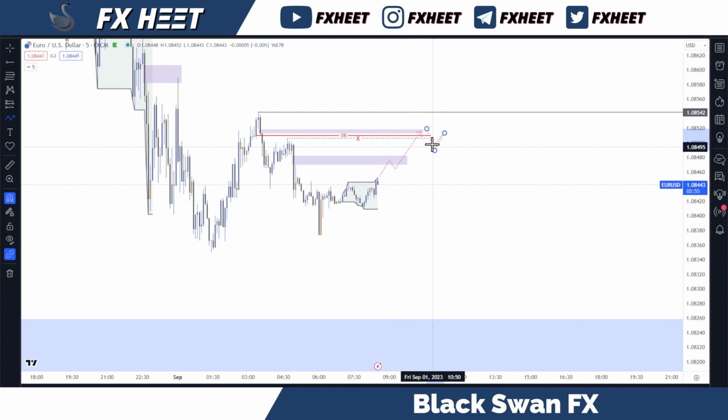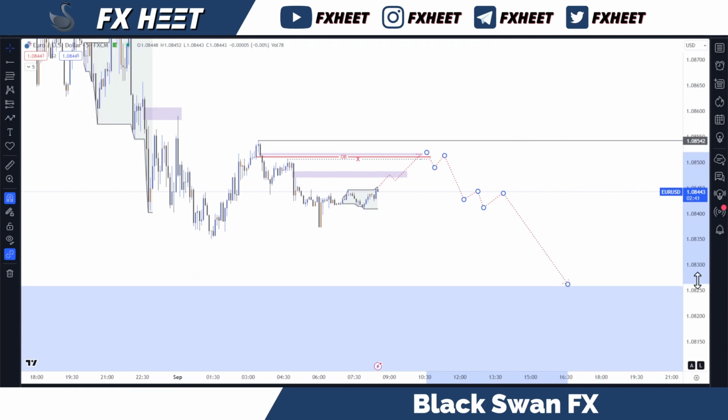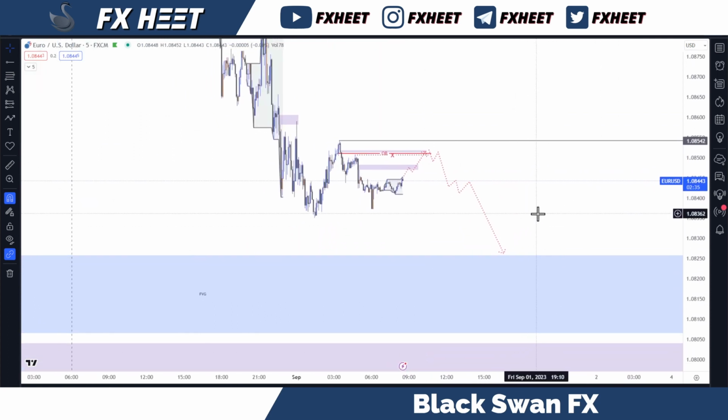I'm thinking it's going to be more risk entry that you'll have to enter to catch this, but it'll probably drive down really quick, probably consolidate in this area before the next push to the downside. And you want to target this fair value gap, somewhere within this fair value gap.